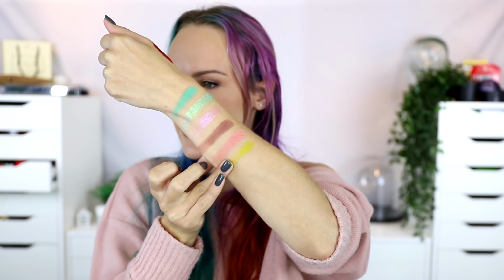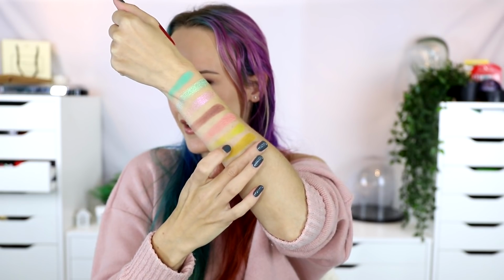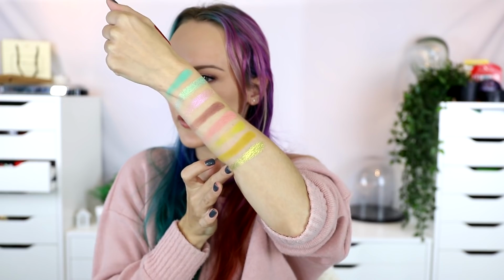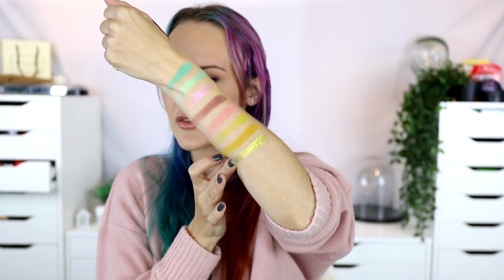We have Chlorophyll. Let's not swatch over the other swatches, Hailey. So this one is a chartreuse golden green matte. Last three we have Golden Age. So this is a mustard yellow matte. We have Sun Gazer. This is a brilliant gold metallic with a subtle green glare.